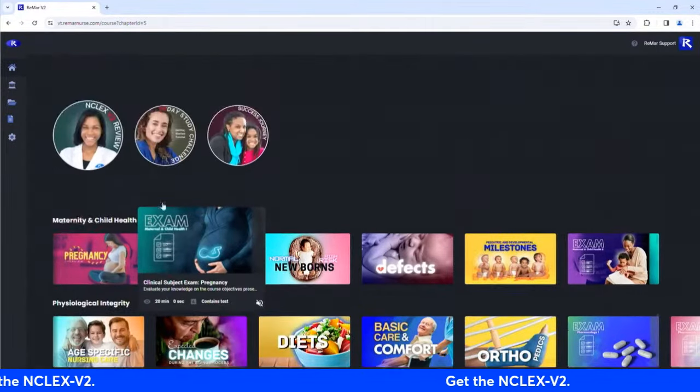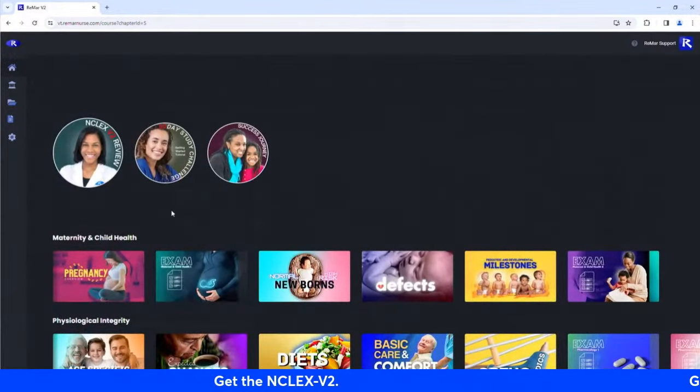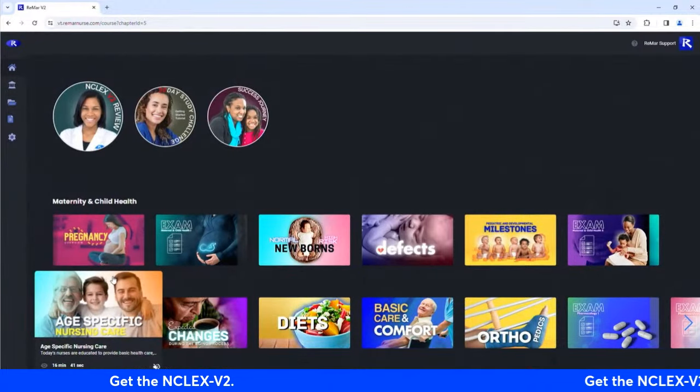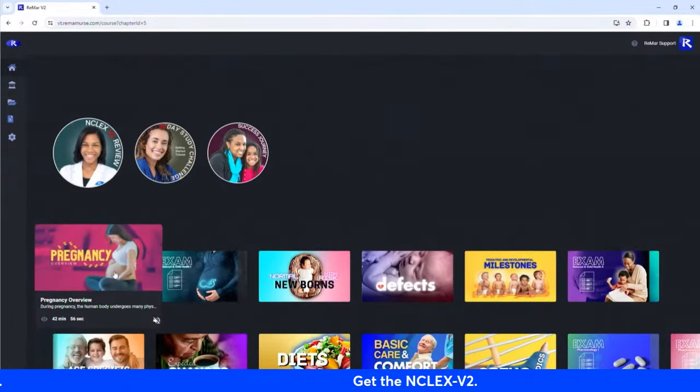All right. Now, inside of V2, and this is something that I'm not sending you, you actually have access to it immediately. You can begin to watch your lectures. Now, I don't want you to do that first. The first thing that I want you to do when you get access to the V2 is to find the study calendar.